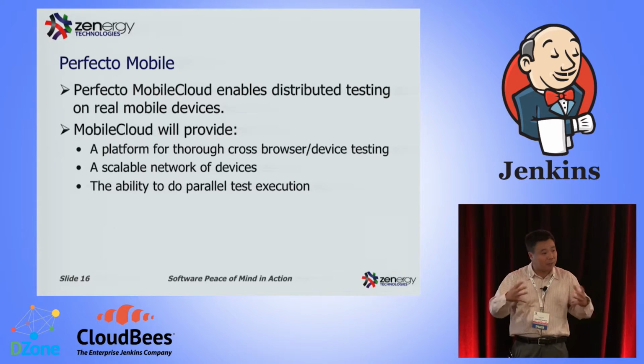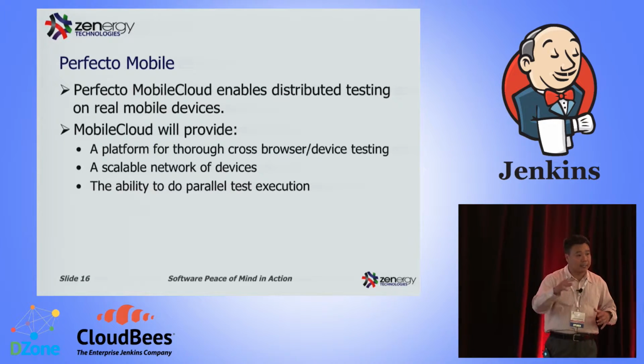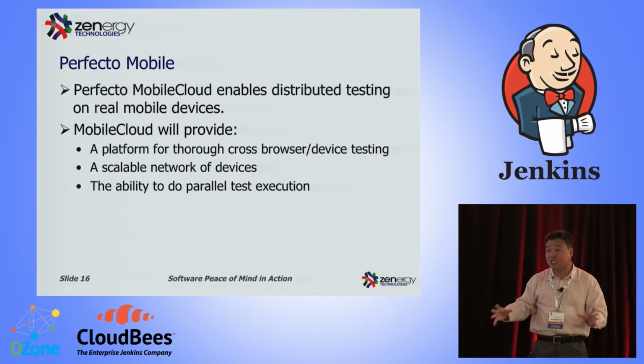So because of all that reason, we want to use Perfecto Cloud because they offer real devices on the cloud, right? And so all this team can share it, right?